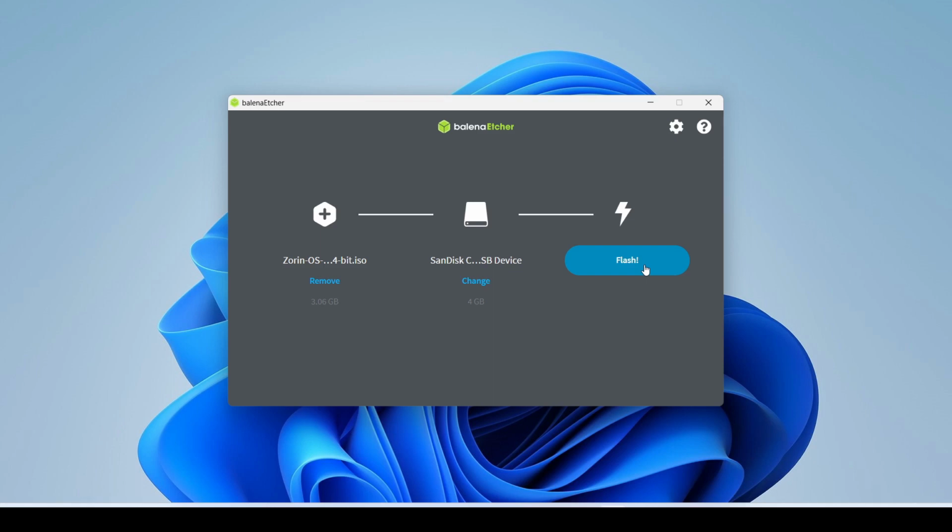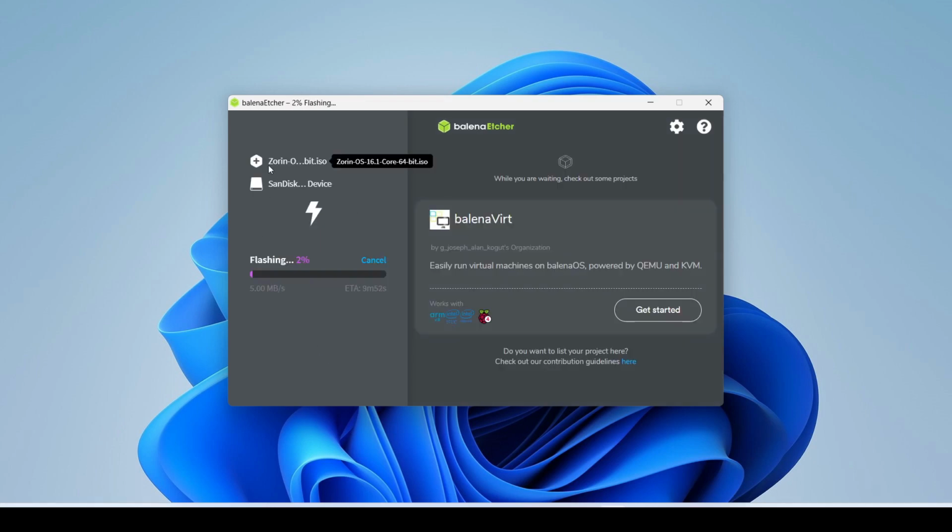So as I click on this, the process of transferring the Zorin ISO file onto the pen drive and making the pen drive bootable has already started, as you can see, and it is progressing. So this may take a few minutes, and after a little while, this will be complete. So as you can see, it's almost done. It has been about 2 minutes since I started, and it's nearing completion.